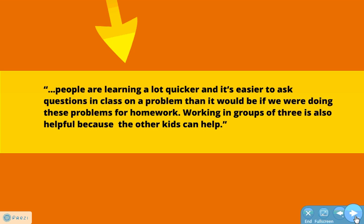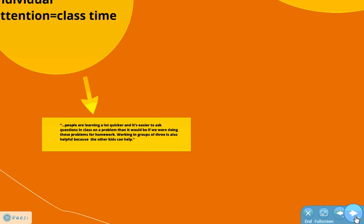Another feedback from students says people are learning a lot quicker, and it's easier to ask questions in class on a problem than it would be if we were doing these problems for homework. Working in groups of 3 is also helpful because the other kids can help. Students get that this is working, and they are enjoying the process and feeling very confident and capable in this class.